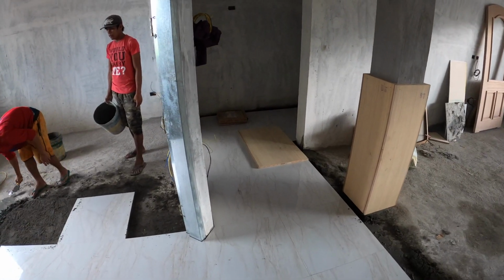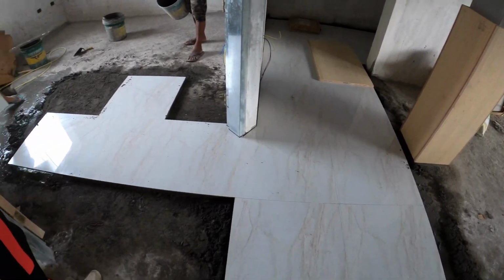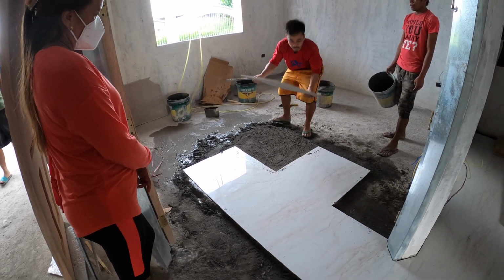So our tile has turned into the hallway tile now. They turned the corner and started working into the office space.